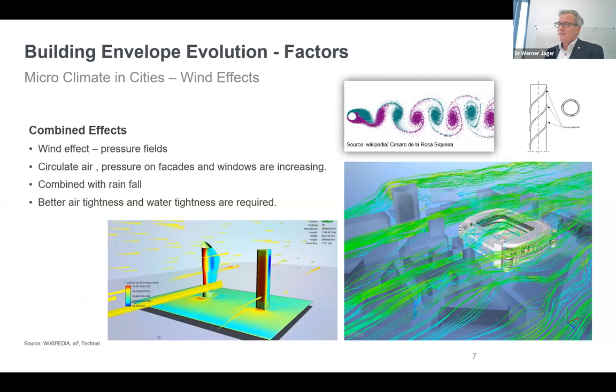As already mentioned by Douglas, the vortex of a building is extremely important to analyze properly, because of the shape of the building, especially with this traditional rectangular way of making high rises. We will see wind effects and pressure fields, suction fields, that we don't want to have for a stable construction. And we have to make changes in the way we have designed facades and curtain walls in past years.